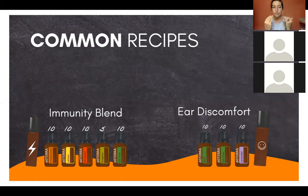Okay, and so it does have the lemon in there too. Be mindful that the On Guard has wild orange in it. So if you live in Costa Rica, just stick to, if your child wears socks to school, if you guys own socks, put it on the bottoms of the feet. You can also leave out the lemon. That's another option as well. But I love this blend.